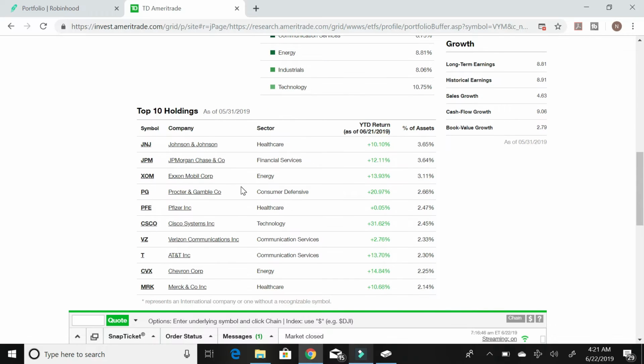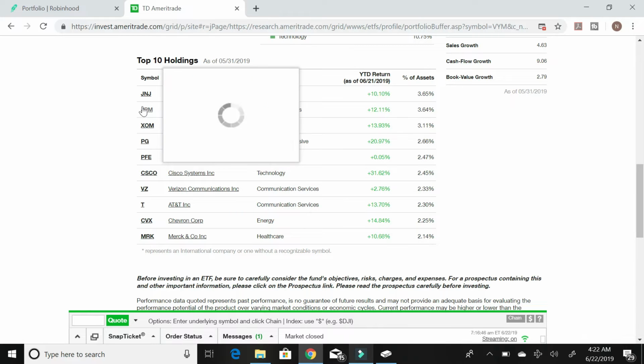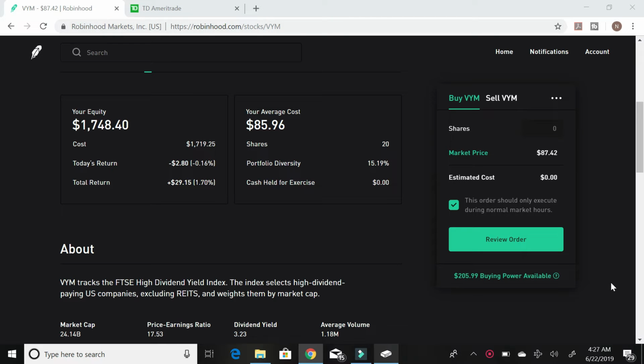And when you look at the top 10 holdings, you can also see, again, that it's a very safe, very defensive index fund with Johnson & Johnson, JP Morgan, ExxonMobil. Like, the list just goes on and on as to what kind of stocks that they're picking. This Vanguard ETF makes up a large portion of my portfolio. And for that reason, I'm not planning on putting any more equity into this ETF.